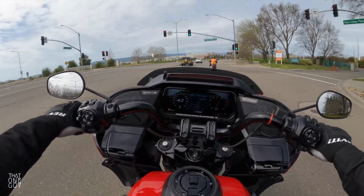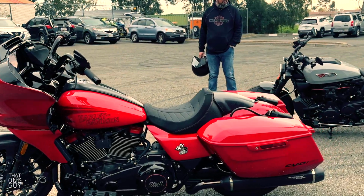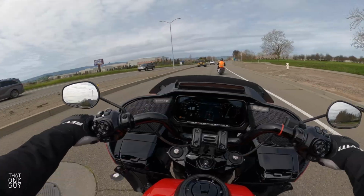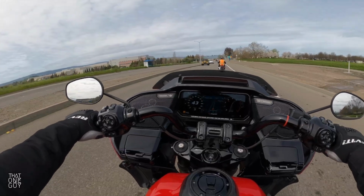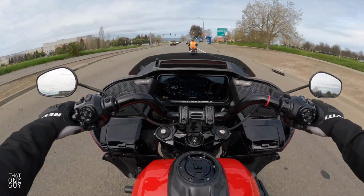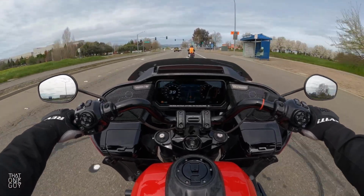Haven't had to do that yet. This seat here, it's a solo saddle on this bike, and it's very firmly keeping me in place, which you're gonna need because of all this power. And nothing is actually hitting me in the leg.